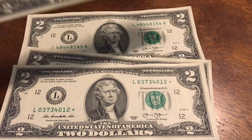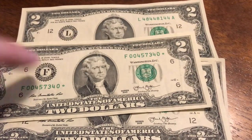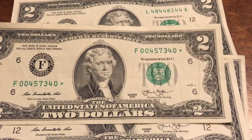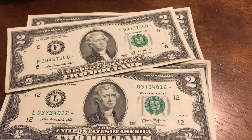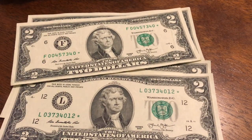And then I looked up this one as well, the 00457340. I actually thought for some reason, I really thought this one was going to be super rare, and it ended up just being kind of rare. So it wasn't like super duper rare, but I love it. I think this is awesome. Got two more star notes to add to the collection, guys.